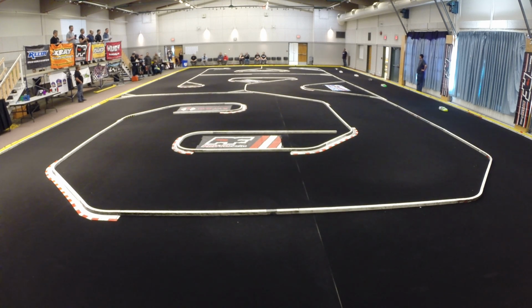Yep. So, it looks like 30 seconds left, we are good to go. Marshals on your toes, drivers ready. TC Mod B main number 3 on the tone.